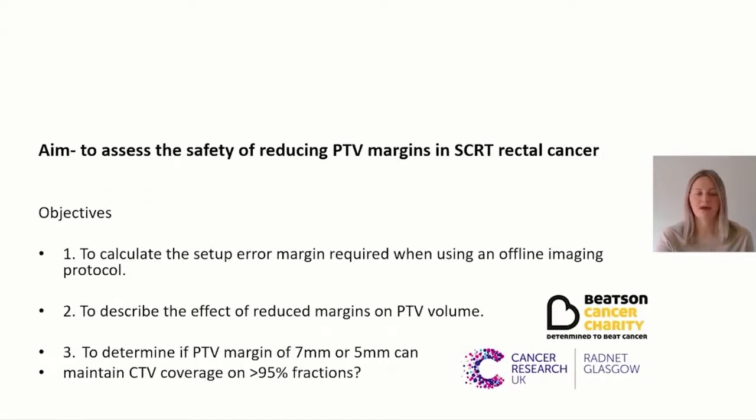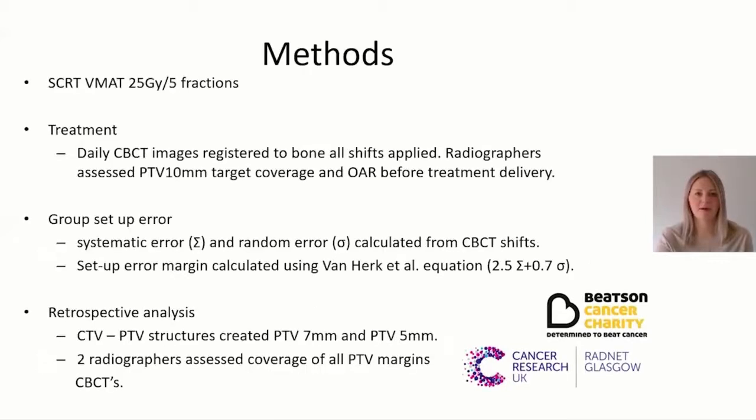So the aim of our work was to assess the safety of reducing PTV margins in short course radiotherapy for rectal cancer. And the objectives of this were to calculate the setup error margin required when using an offline imaging protocol, secondly, to describe the effects of reduced margins on PTV volume, and lastly, to determine if a PTV margin of 7 or 5 millimetres can maintain CTV coverage on over 95% of fractions.